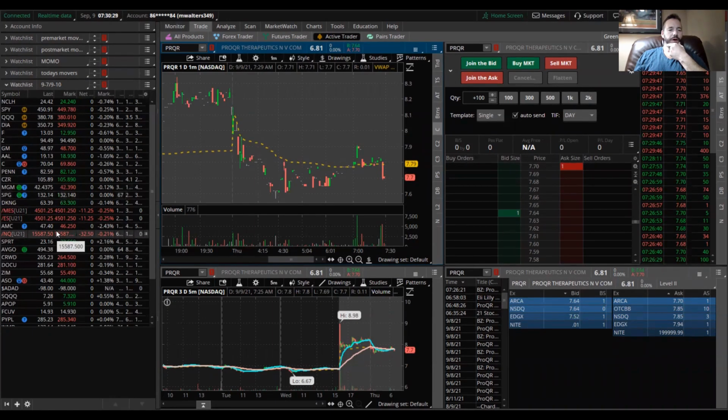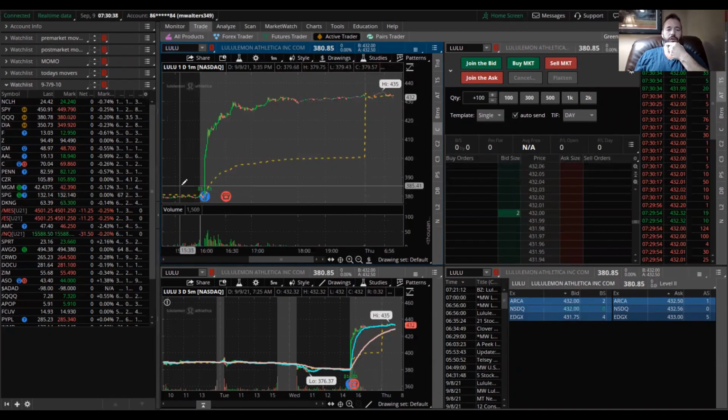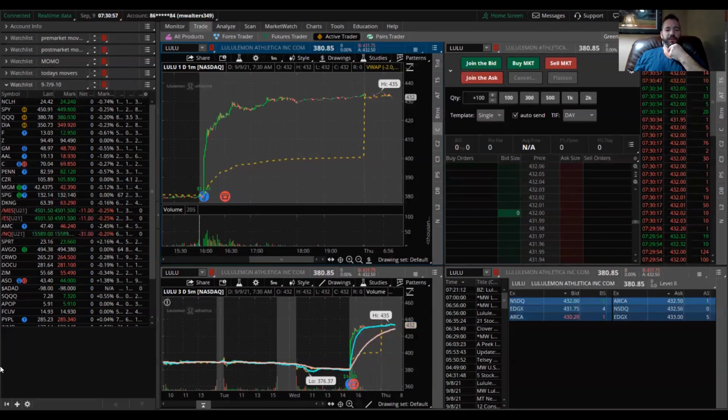Our market, anything moving? Well, I think Lulu was putting in some gains. Take a look at this. 380 to 435. You gotta love it. So that is good for a lot of retail. You'll see a lot of other consumer retail type of stocks go up also because of this move. So that's good to see. And, we sit and we wait.